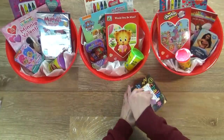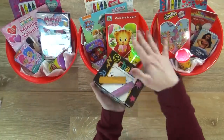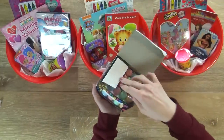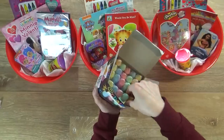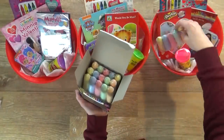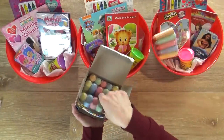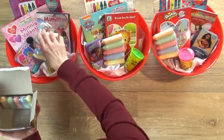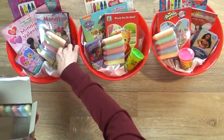And then we also have some sidewalk chalk. This whole thing was only a dollar, but I'm actually gonna open it up because they're individually wrapped in this little group. So I'll go ahead and give one of these to each child, and then I'll have an extra. So yeah, definitely not for in the car, for at home.